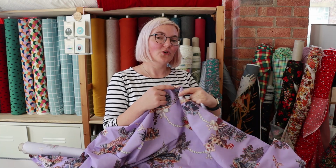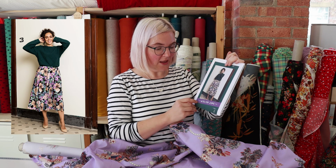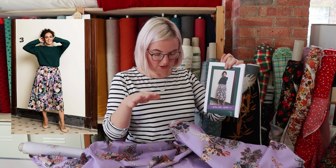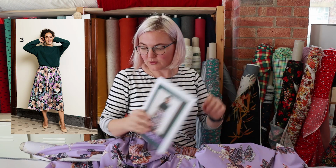Originally this fabric was used to make a skirt, so we thought the Atelier Jupe Stina skirt, which is a new Atelier Jupe pattern, would be fantastic because it's got pleats across the front, so you could hide these little details in the pleats. It's a little surprise for people around you. It would also show off the pattern really beautifully.